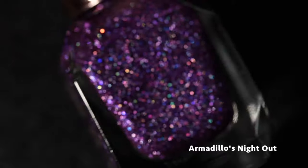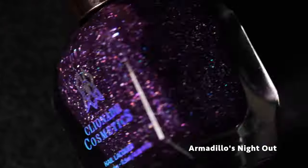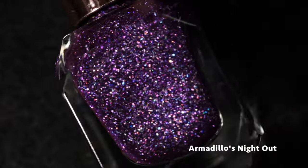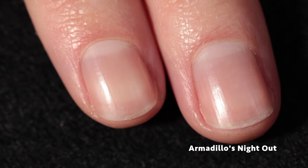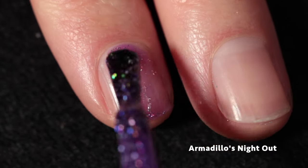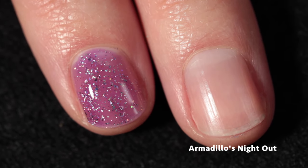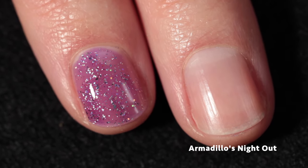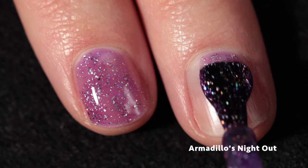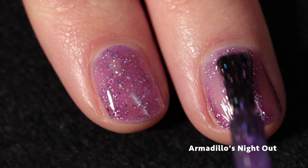Next up is Armadillo's Night Out, and this one is a grape jelly base packed with holographic microflakes and scattered iridescent and holographic glitter. All of those things are my favorite things, and throwing it in a purple jelly base makes this an instant favorite and classic for me. The formula is also fantastic.